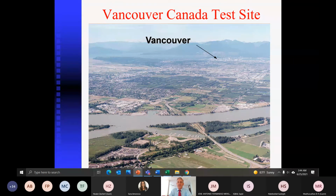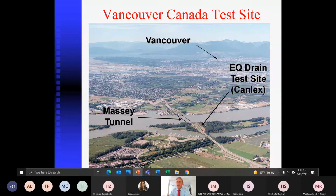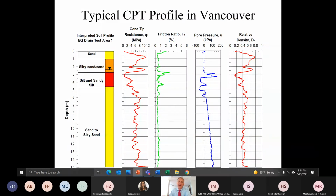This is a second test site in Vancouver, which you can see off in the distance here. As you come along the road to the Fraser River, if you're a structural engineer, you might think this would be a good place for a bridge. But if you're a geotechnical engineer, you might say this would be a good place for a tunnel. And actually there is a tunnel there, the Massey Tunnel, that goes underneath the Fraser River. And they allowed us to do testing at this tunnel portal section, which had very uniform clean sand.